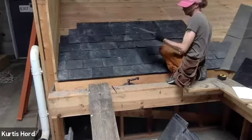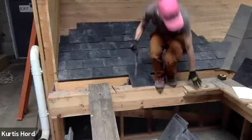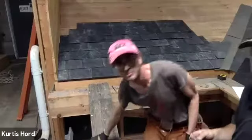Had a couple questions come in. Sure. One has to do with what kind of PPE you guys use. PPE is talked about a great deal. We all know masks, we all know gloves, but what do you guys use to keep yourself safe up on a roof?